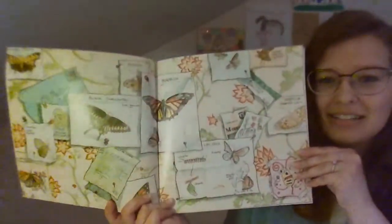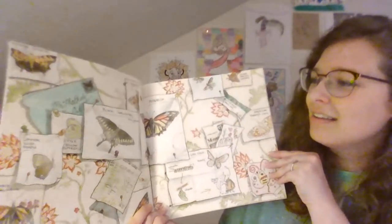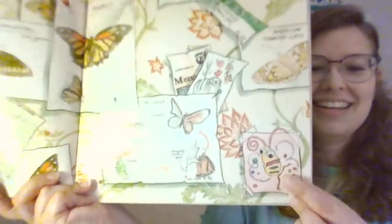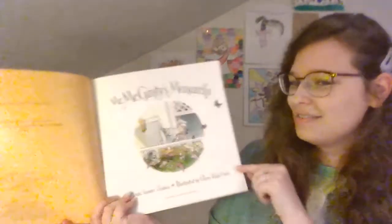Ooh, and on our inside cover, we can see lots of different kinds of butterflies. And they're beautiful. That looks like a good picture someone drew. Mr. McGinty's Monarchs.